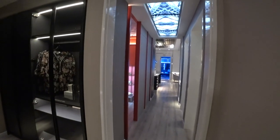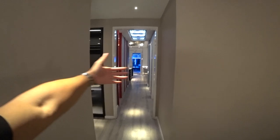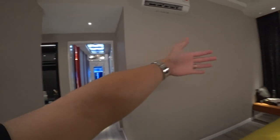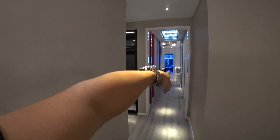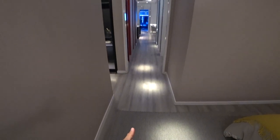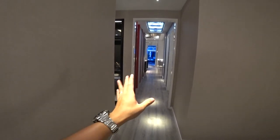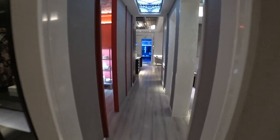Pretty okay layout. If you look at the space of the unit, it's not a very deep unit. A lot of condos are very long as you walk in, but this one is more horizontal. What I like about some units where the layout is like this, you have a very long space that, I kid you not, if you have a child that is 4 or 5 years old, you can play football with your kid at home.